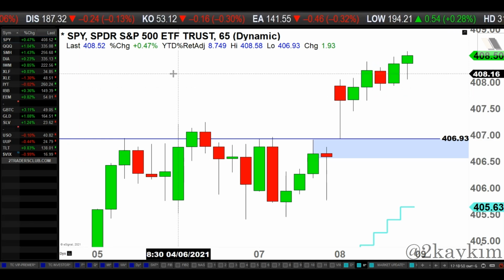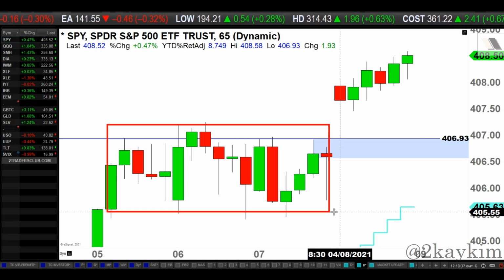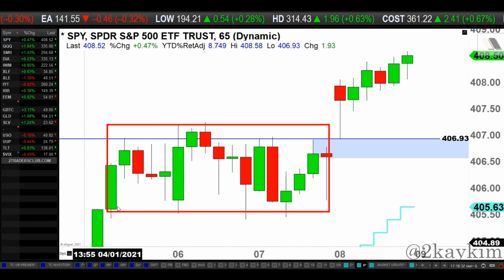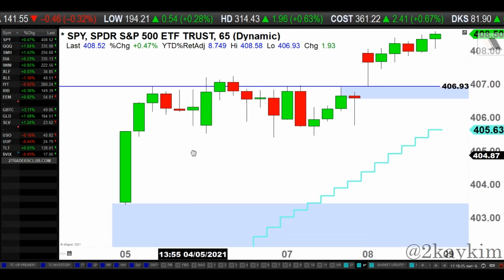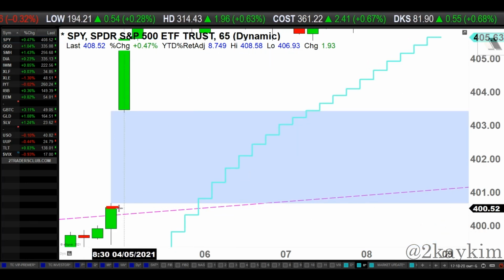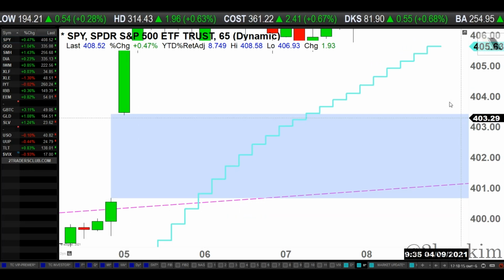So let's stick with the S&P. Spider 65-minute chart here, and you can see we've been in this very tight range. I really zoomed in here, but this is a very, very tight range we've been in this week ever since we saw that big gap up on Monday morning, right? So that was a gap up and rally on Monday morning, as you can see right there. This was where it closed on Thursday, right before the Good Friday market closure.